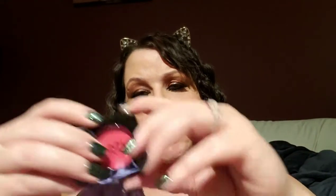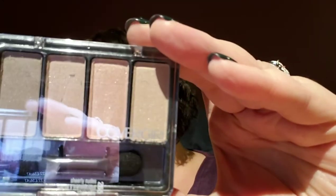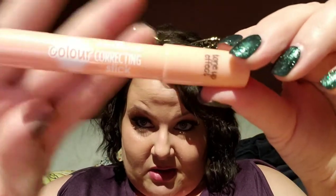A blush. That's a scary looking blush. That's like, whew, that's pink, red, I don't know. A cute little eyeshadow. A little mini CoverGirl eyeshadow palette. Those are nice nude colors. A cute little color stick. I don't know what it's for. Oh, a correcting stick. So I guess like concealer or something.